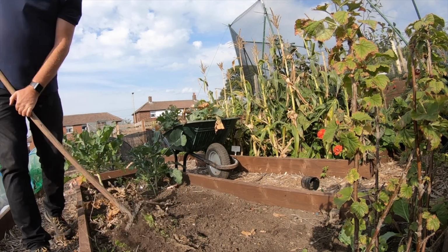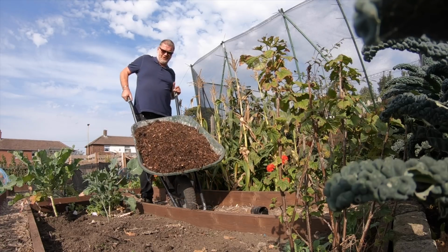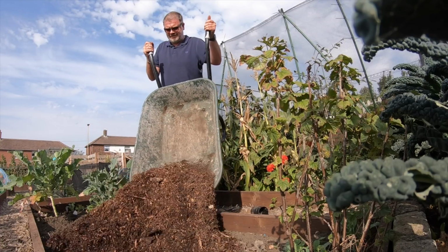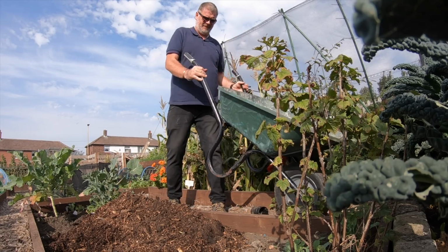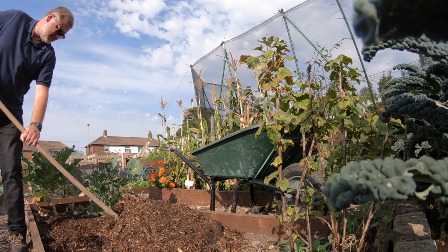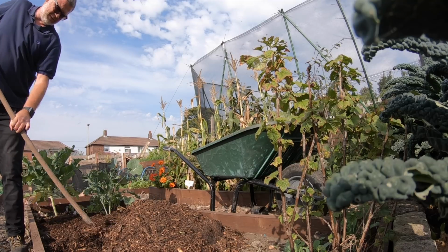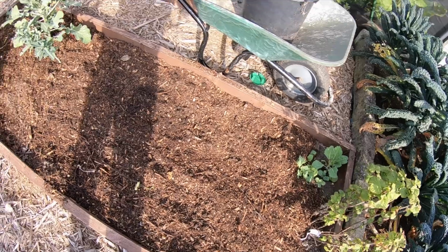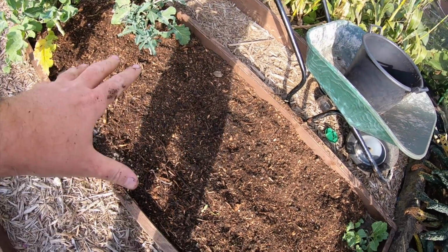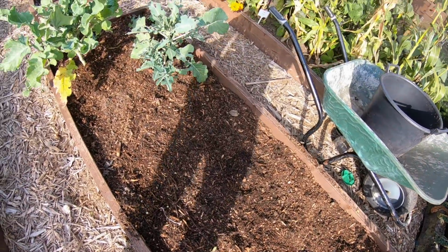Oh, this is it. I'm just putting a little couple of inches on there just to keep everything nice and sweet. There we go. I'm not 100% sure what's going in here, but there'll be something going in there very soon, so we'll just wait and see.